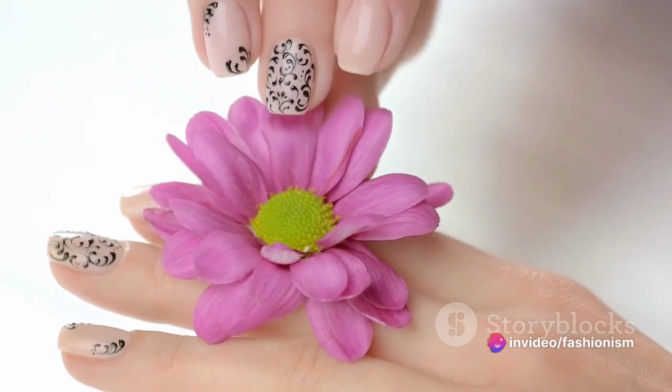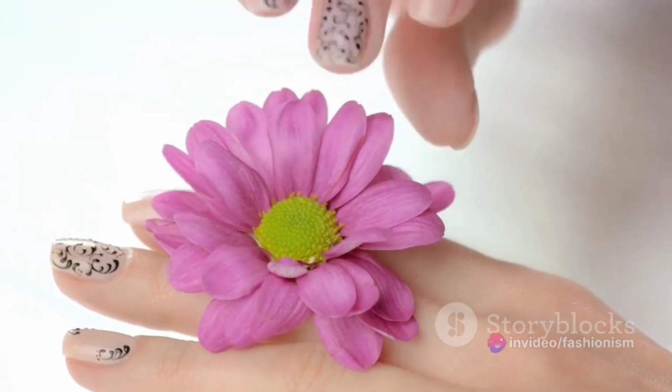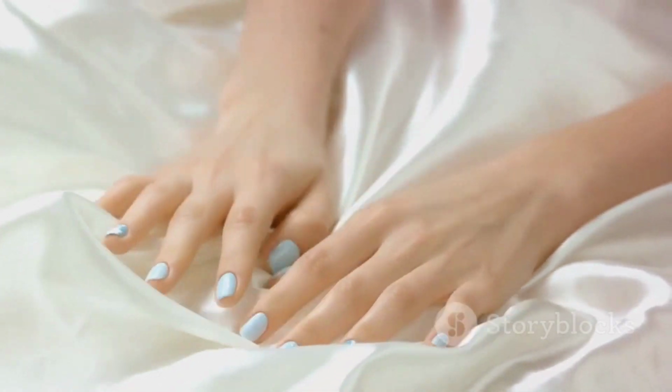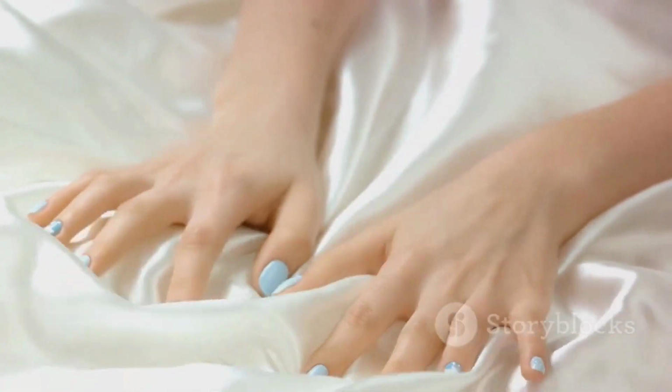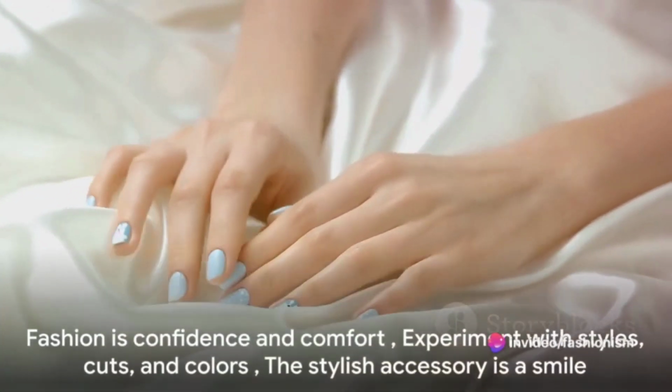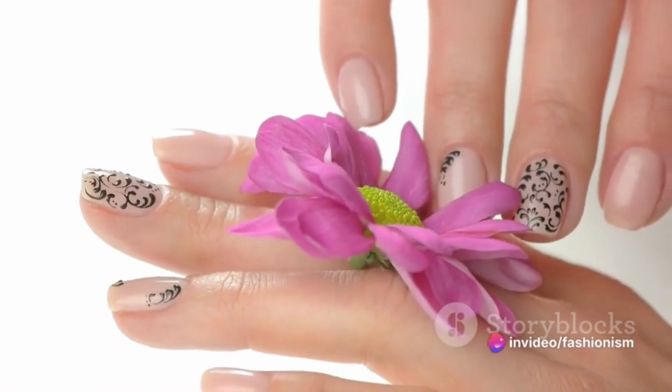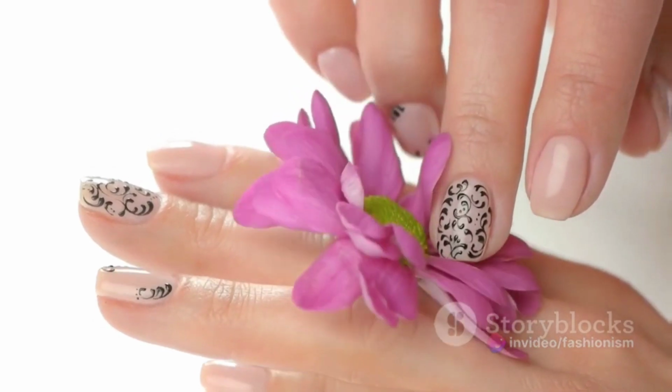In the end, fashion is all about feeling confident and comfortable in your own skin. So experiment with different styles, cuts, and colors until you find what works best for you. And remember, the most stylish accessory you can wear is a smile. These tips will ensure that you are always looking chic and professional.